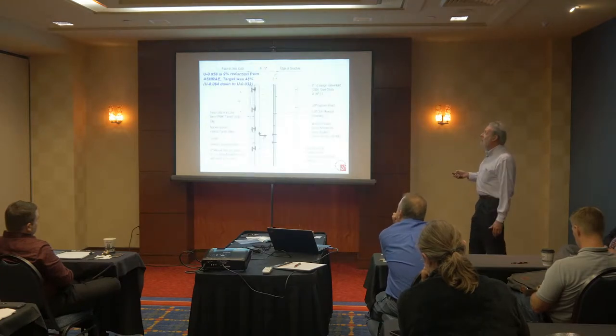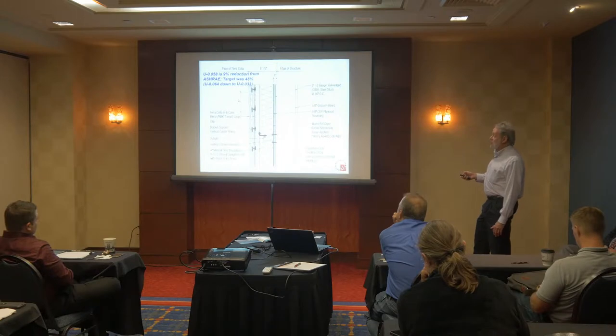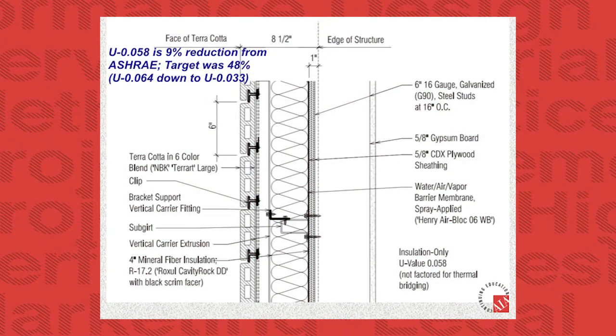In section, this is what it looks like as we originally envisioned it. We were going to have a traditional steel stud here. Then we were going to have a sheathing on the outside. Probably in this case, we're going to use plywood, the secondary water air vapor barrier, insulation plane of, I think, about 4 inches of mineral fiber insulation.